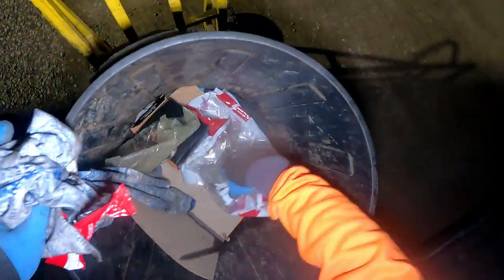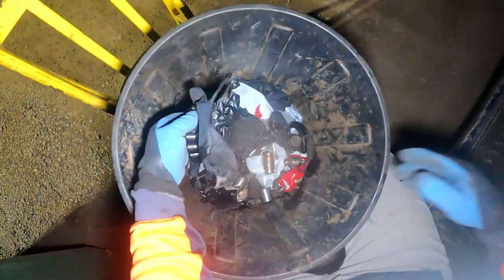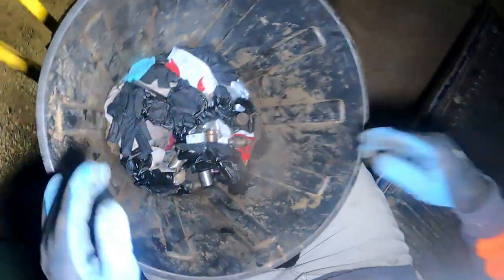Certainly going to be a heavy load. Probably the heaviest load I've ever had. Got more brake drums and brake pads in the shed. I'll have to use the trolley a fair bit.